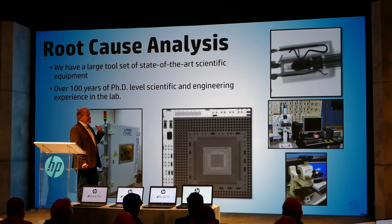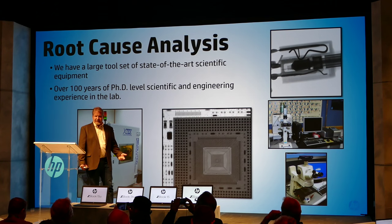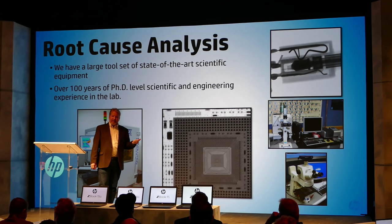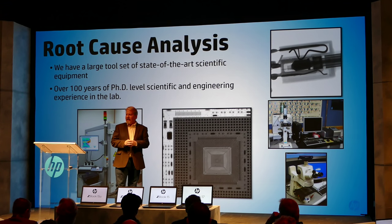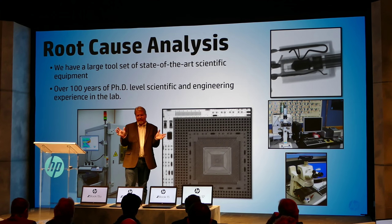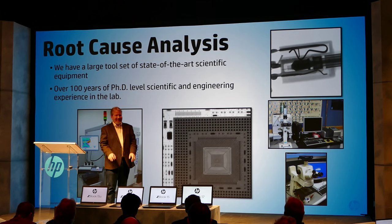So let's talk a little bit in more detail on the root cause analysis area. I'm going to tell you a little story here. It's really kind of interesting. We had a customer down in Georgia. It was an art school down there. And they called us up one day and said, hey, we're having some issues with your systems. The power supplies are just blowing up. I think that was the exact term they used. Obviously, we were like, okay, tell us more.